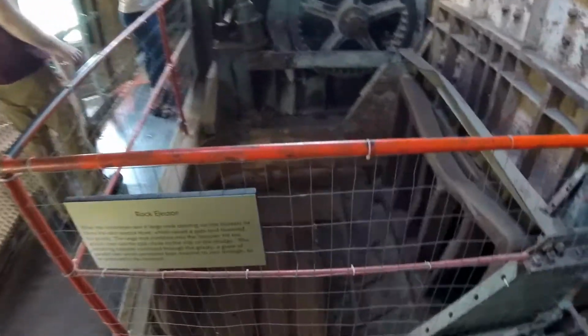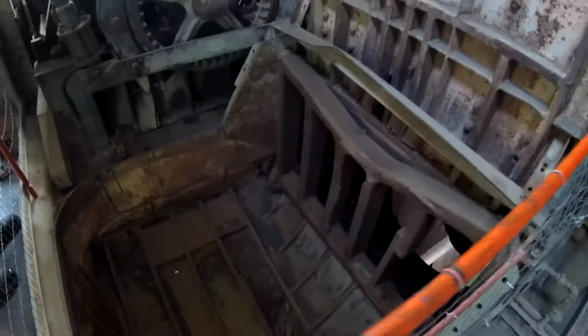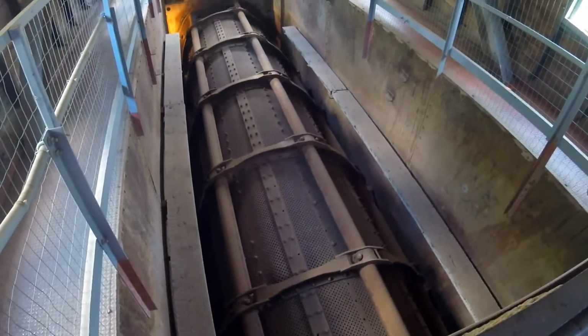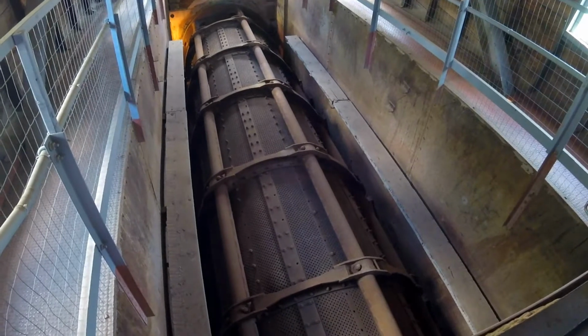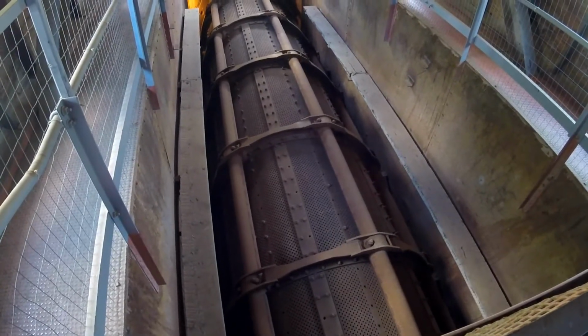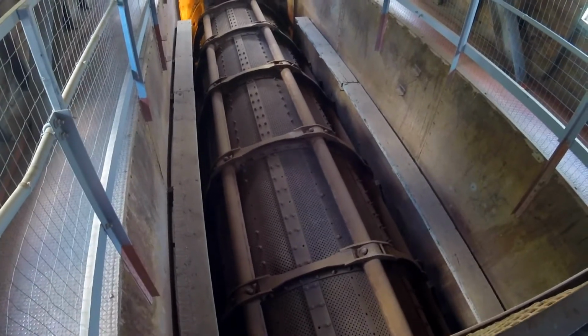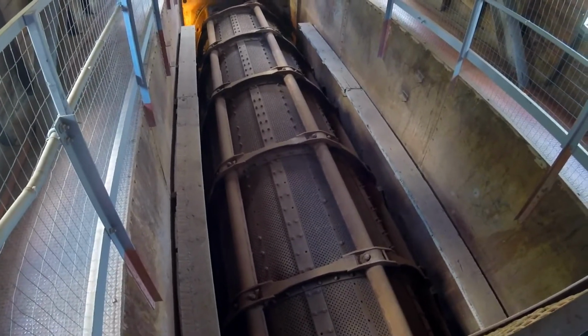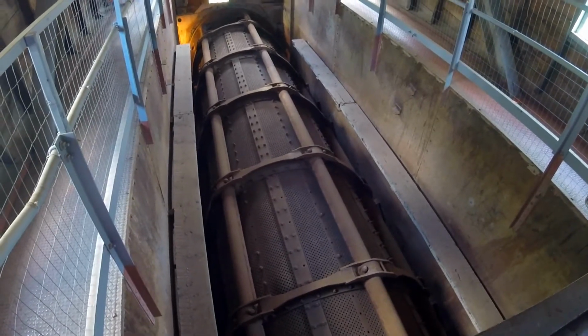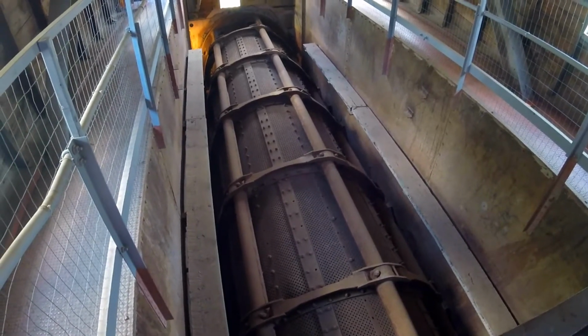I'll get that on here, but this is where everything came up into this, and then it all went into this trommel, which was spinning and had water shooting on the inside and the outside. And you can see those holes. They're only 5/8 of an inch. And they were talking about that down below. This thing ran all the time. Can you imagine how loud this was with all the rock tumbling through that? My God.